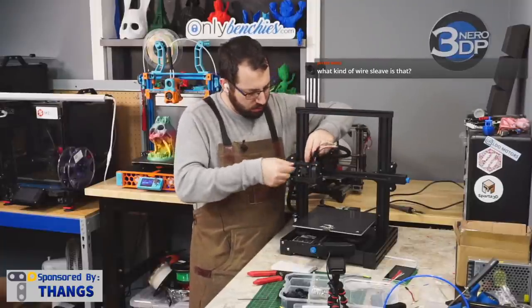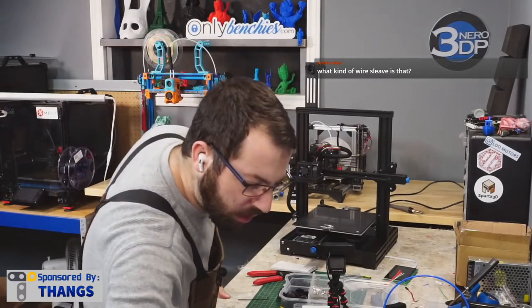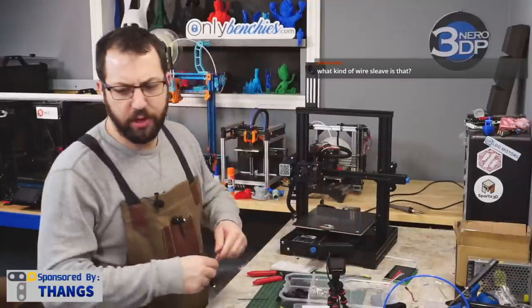Dang it. I'm using a cut zip tie. There we go. Fresh zip tie.